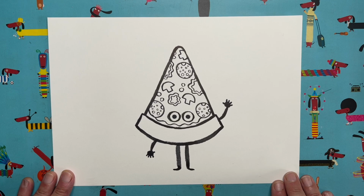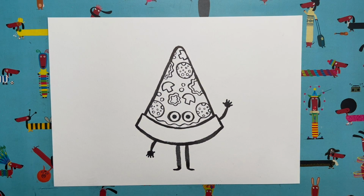So listen, I'm going to go away and I'm going to colour in my little pizza character. I'm going to go into super speed mode as I always do, and I'll see you back here in 20 seconds with a nicely coloured pizza. See you in a sec. Bye bye.